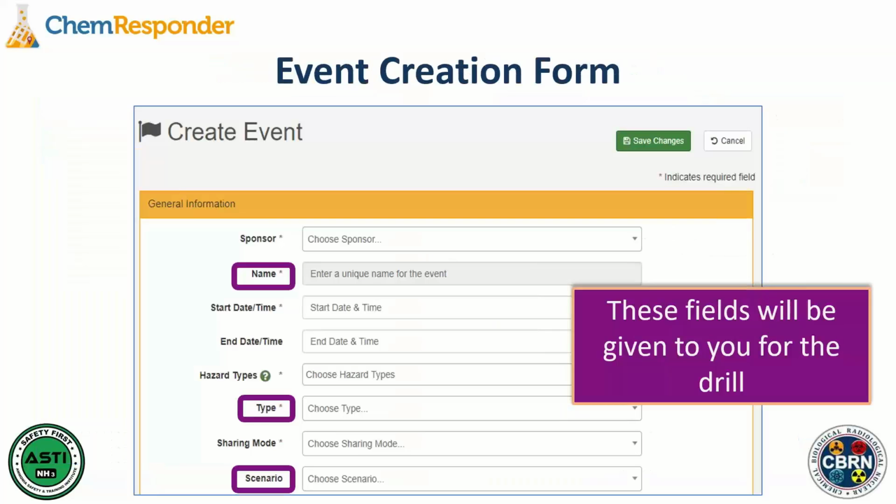The event creation form is a simple one-page form. Some of the fields here will be provided to you as part of the drill guidance that you'll get again next Thursday. The name, type, and the scenario, again, those are all elements that the drill guidance will provide for you.